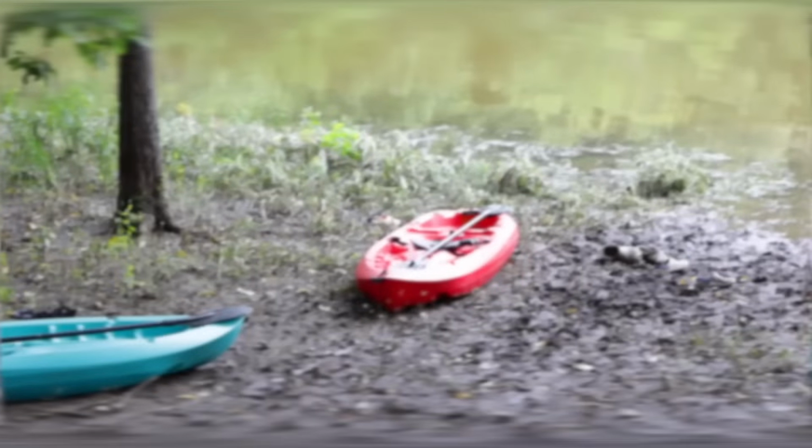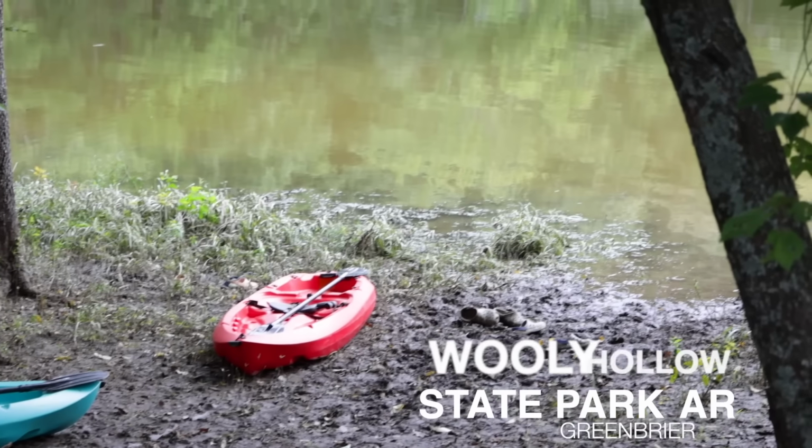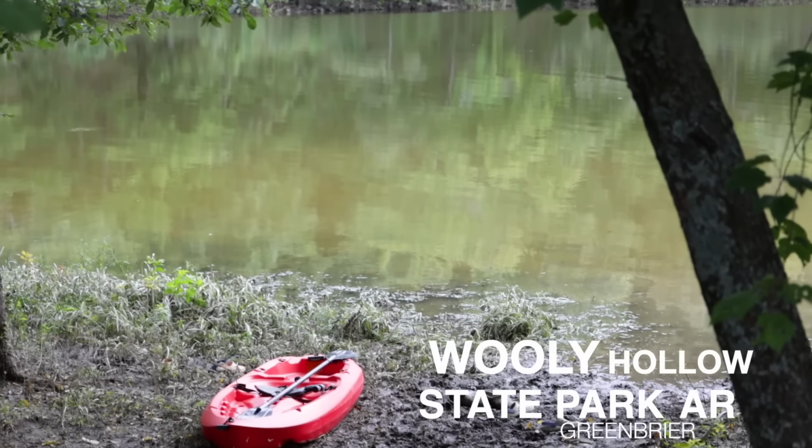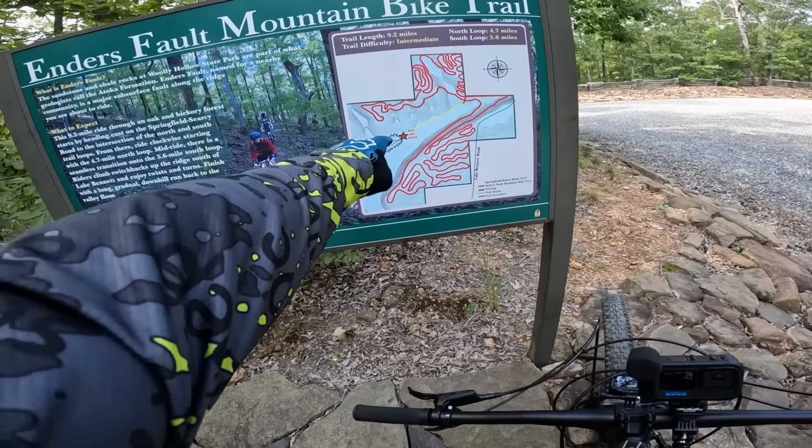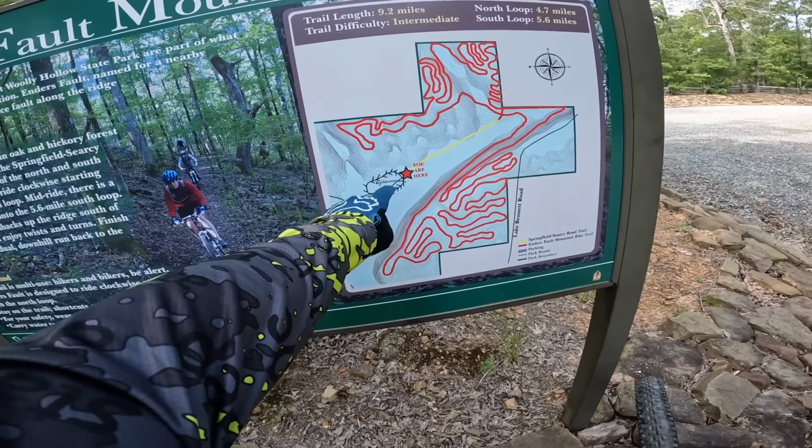Today we are in beautiful Woolly Hollow State Park, right outside of Greenbrier, Arkansas, and we're going to be riding the trails of Woolly Hollow State Park. They've got 2 different trails here. If you ride them both together, it's called Ender's Fault. It's a 9.5 mile trail. Today, me and Wolfman are going to be riding the North Loop, which is a distance of 4.4 miles, and the level is intermediate. We were thinking that's probably the better one to ride because I think it's a little bit more flat and there's some pretty neat looking landscape areas. Wolfman will be getting those shots for you guys.